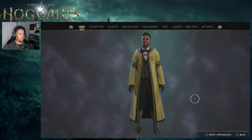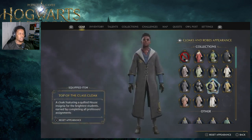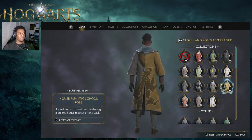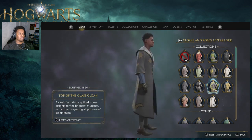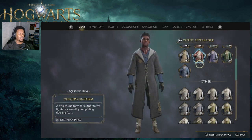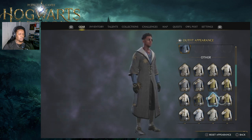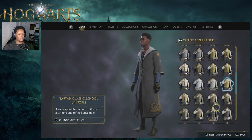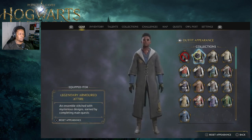Should I change up my cloak? I just unlocked. Was it this one? No. I think it was this one. Yeah, this looks cool. This actually looks pretty cool. Versus this one. Let's rock this one for a little bit. Does it just change the stuff I'm wearing under? Yeah. So I guess. The high socks or. Yeah, this looks. I mean, it's fine. Okay, I'll put this back on.